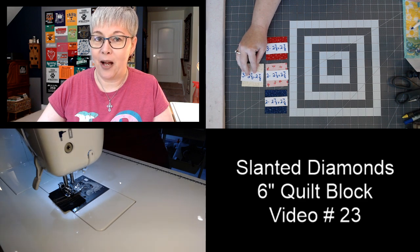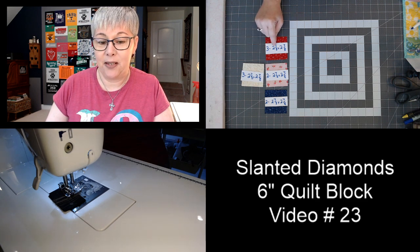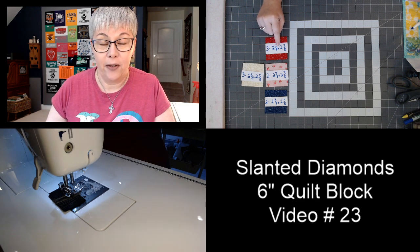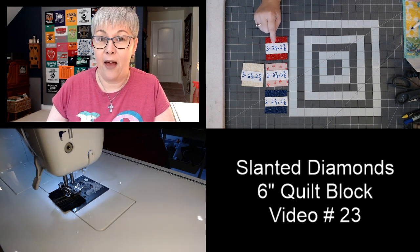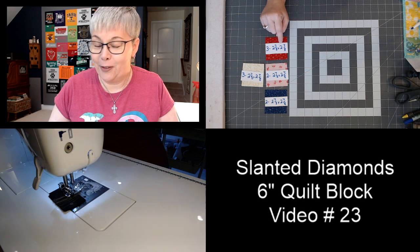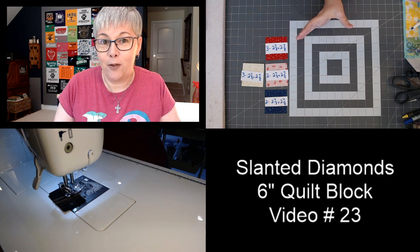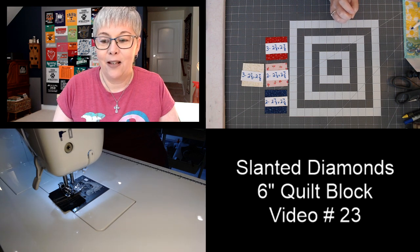You'll notice all of these blocks are cut the exact same way, 2 7/8 by 2 7/8. If you want to make your half square triangles bigger and then trim them down, you'll be trimming your half square triangles to 2 1/2 by 2 1/2. I know there's some of my friends out there who absolutely do not like cutting the 7/8 measurements. They make their half square triangles bigger and then they trim them down and square them up. If you're doing it like that, trim your half square triangles to 2 1/2 by 2 1/2.